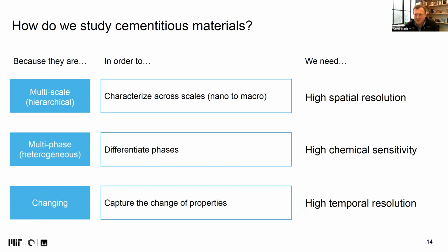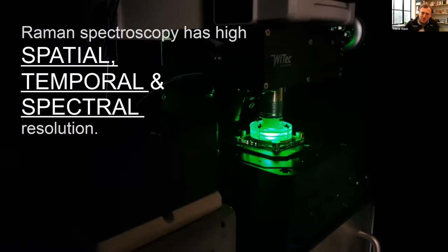And that's the last point. Everything is evolving over time, and evolution is an essential parameter that eventually leads to changes in properties. To understand all this, we need techniques that have high spatial resolution, high chemical sensitivity, and high temporal resolution. And trust me, it's a challenging set of requests. As I will try to show you in this presentation, Raman spectroscopy has all of these covered, and is an interesting opportunity for us to investigate cementitious materials in greater detail.